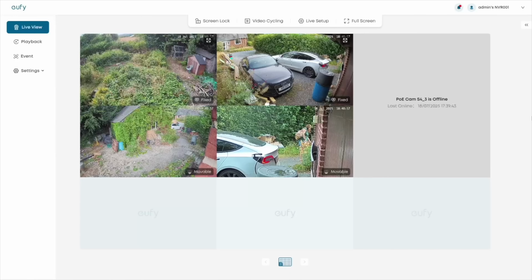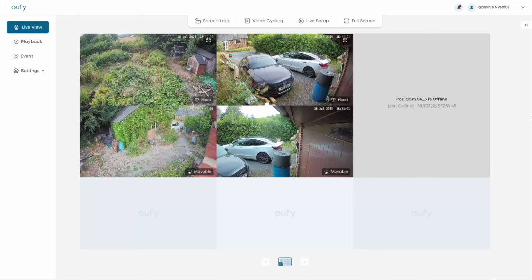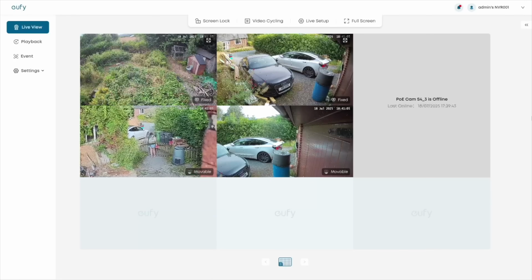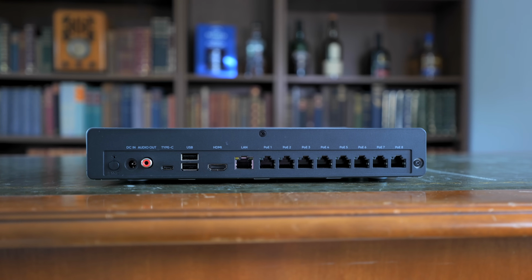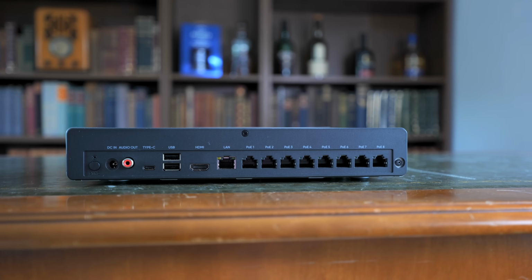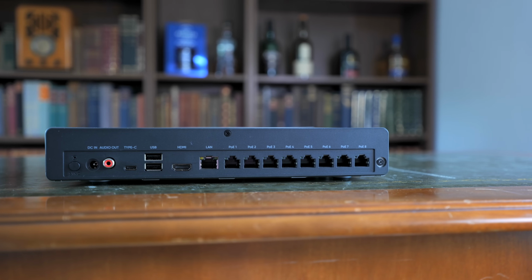The one big difference to start, however, is that the NVR has its own onboard user experience that you can access when plugging it into a display. This allows you to customize a bunch of the settings for the cameras, which you essentially hardwire directly into the rear of the NVR. There's 8 slots for cameras, supposedly expandable up to 16, which is wild, which in my opinion allows this to go far beyond just being a consumer device and easily functional for professional use.